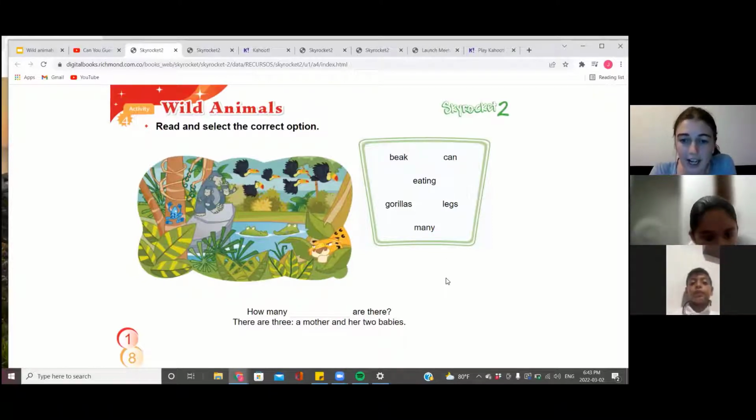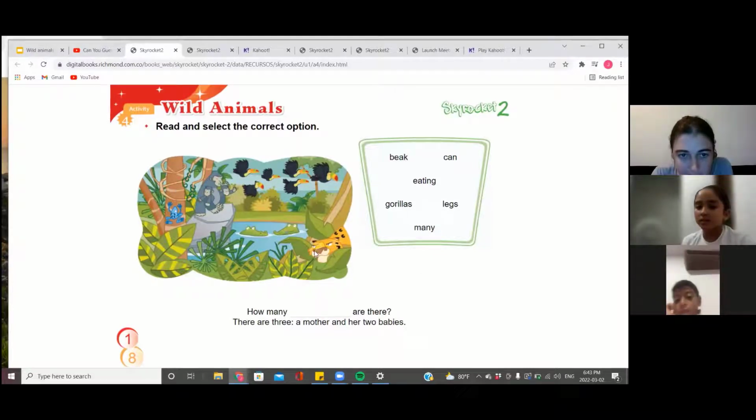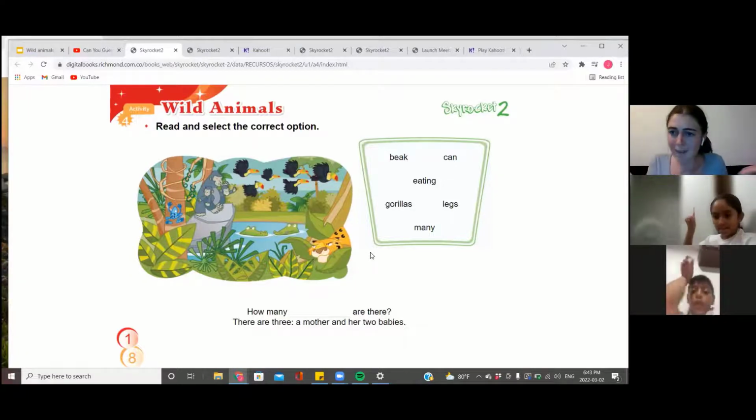So how many blanks are there? And the answer is there are three, a mother and her two babies. So look in this picture and see what we're talking about. So how many? There are three, a mother and two babies.